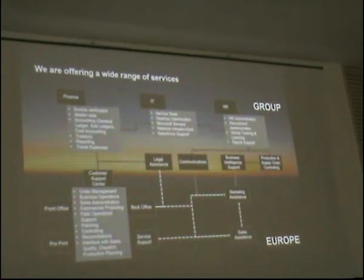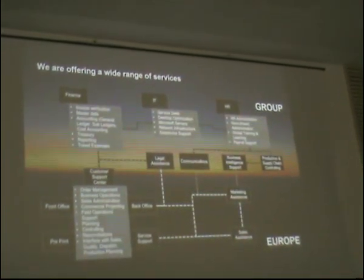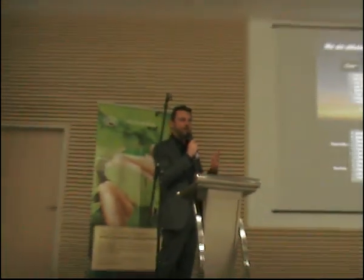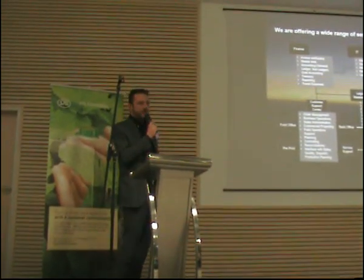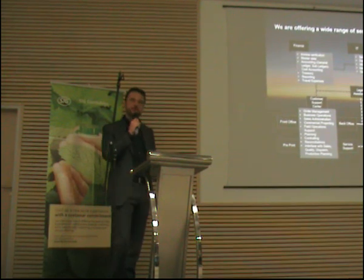We are going to deliver HR services. There are a couple of HR shared service centers in the town. This is a function that, more and more, is suitable to be put in business service centers or shared service centers. For the European organization, we are going to perform one of the really core processes.